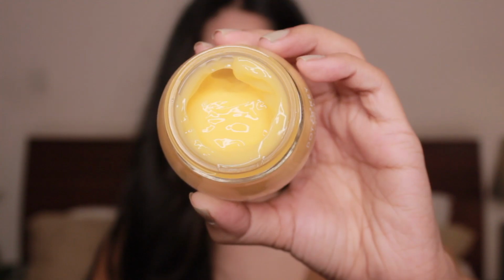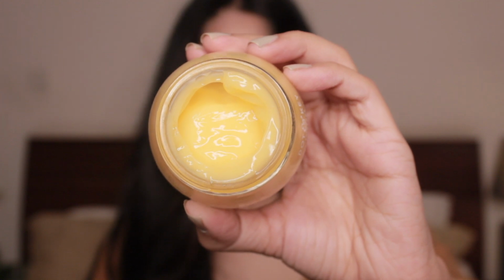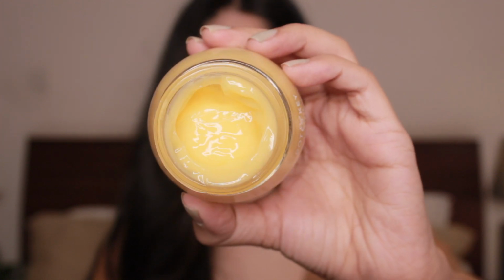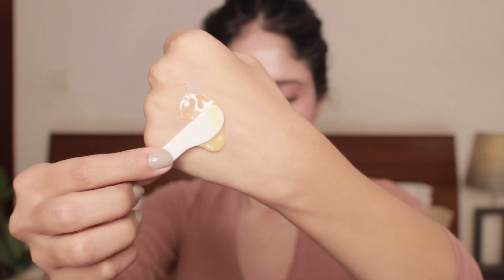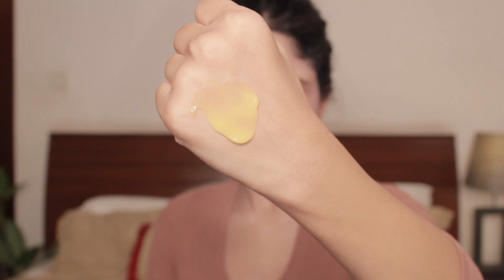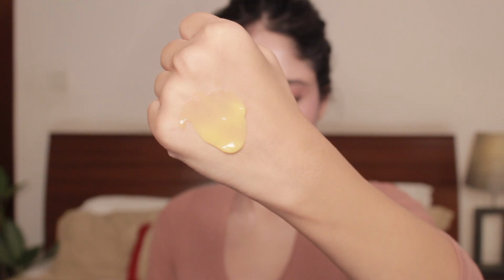The vitamin C and E super bright moisturizer has a little thick texture, but it does absorb very easily into the skin. So the formula of this product is really lightweight. As you guys can see, the texture is really gel type texture.